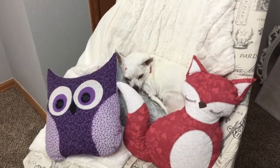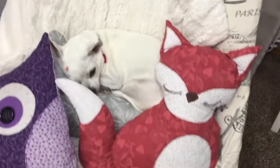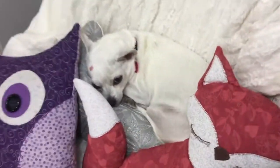No matter what I'm doing, you better bet Melanie can be found not too far away. She's so cute. She always finds the cutest places to sleep too. I love you. How you doing, puppy?